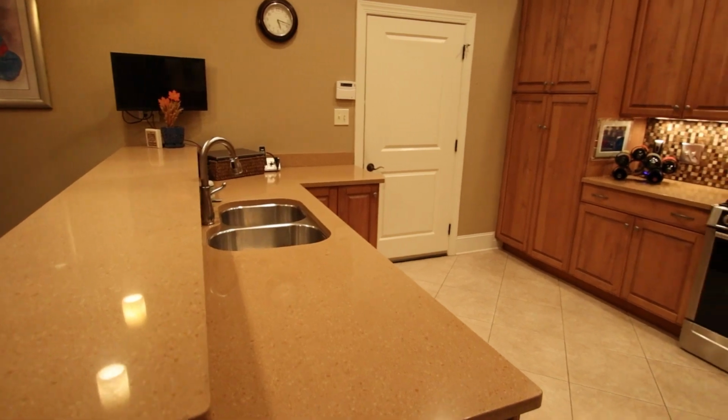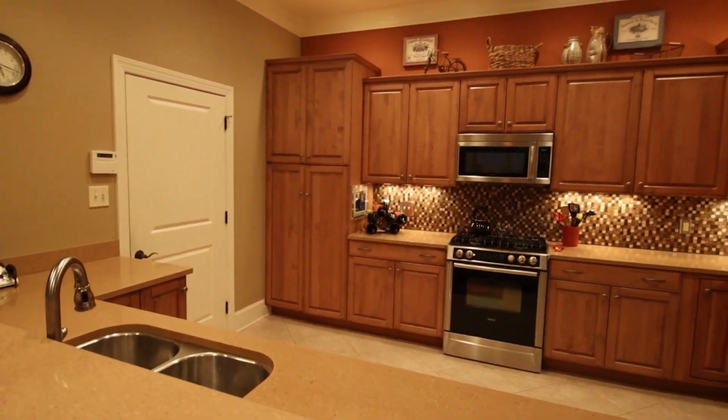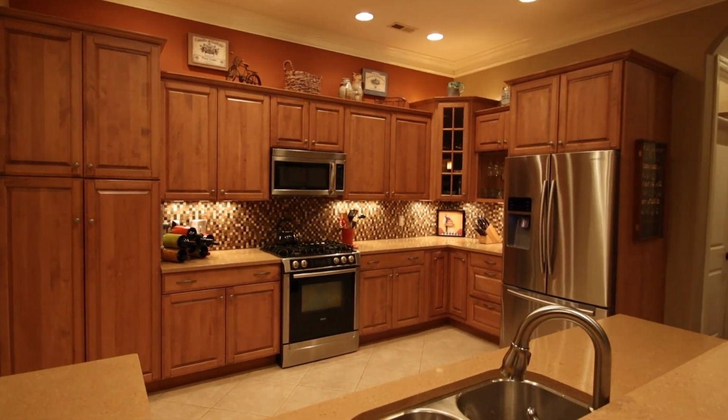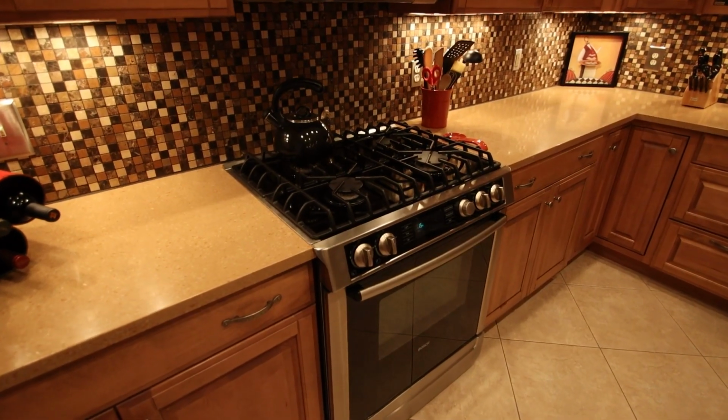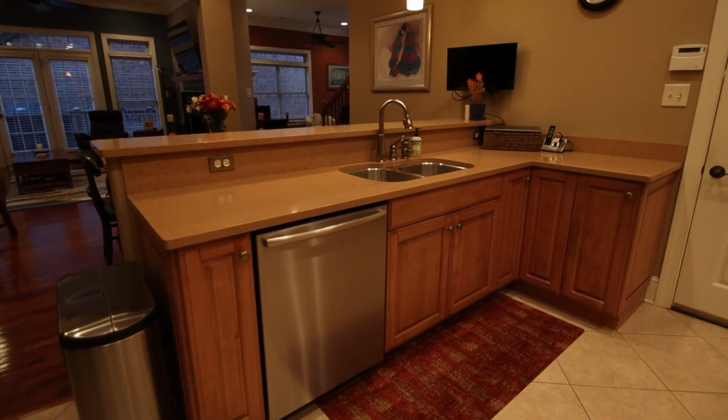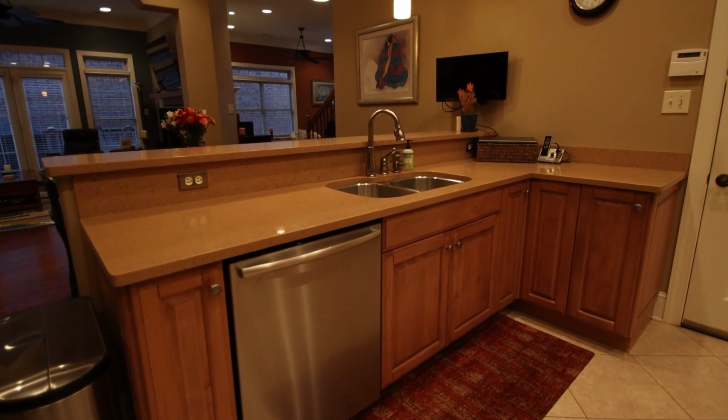The kitchen boasts solid maple cabinets, stainless steel Bosch appliances, and quartz countertops. I love the functionality and openness of the kitchen, eating area, and second living space. They're all open to each other while maintaining some privacy to the front room and the front door.